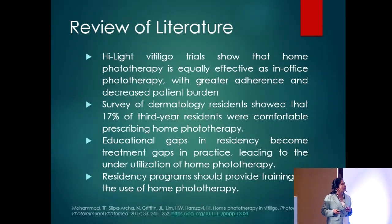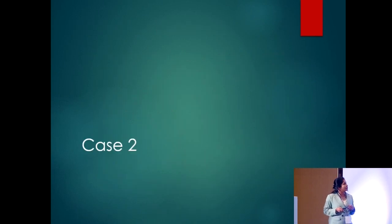This patient is doing much better. If you see the review of literature, the highlight vitiligo studies show that home phototherapy is equally effective as in-office phototherapy. Also, a survey was done suggesting that we need to train our residents to look at home phototherapy, and this will make it more effective. And these are the things about home-based phototherapy. Let's move to the next case.